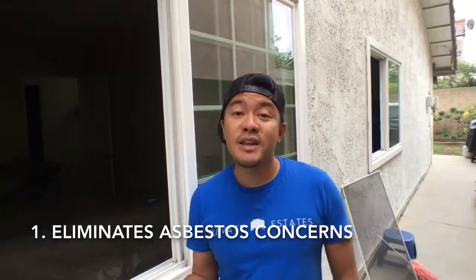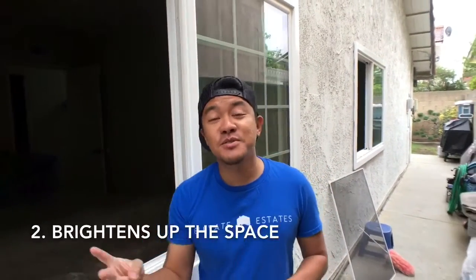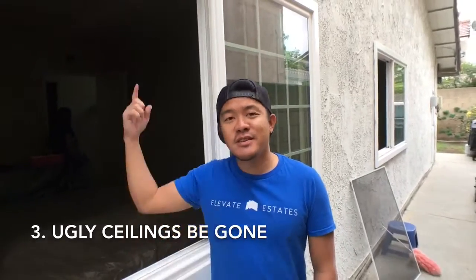Actually, there's 3 great reasons why you should remove it before you sell your home. Number 1, we're eliminating any risk of asbestos, and it also helps pacify any concerns that home buyers have regarding that. And number 2, it brightens and opens up the space, even making your ceilings look higher than they really are. And number 3, you don't have an ugly ceiling anymore.